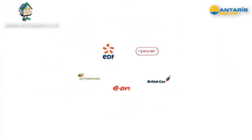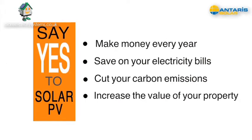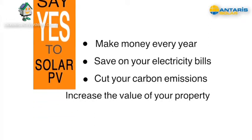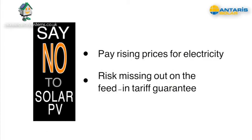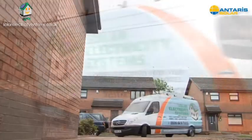And there's another good reason to act now. The feed-in tariffs are guaranteed for 20 years, even if the government changes the policy relating to it. So if you don't act now to guarantee your electricity prices for the next 20 years, you could miss the boat. So, there you have it, the case for solar PV.